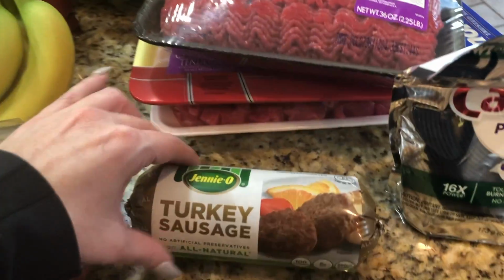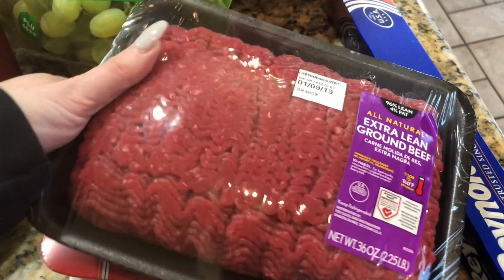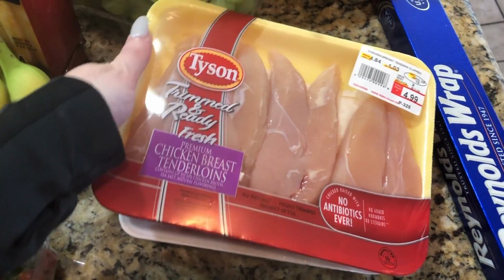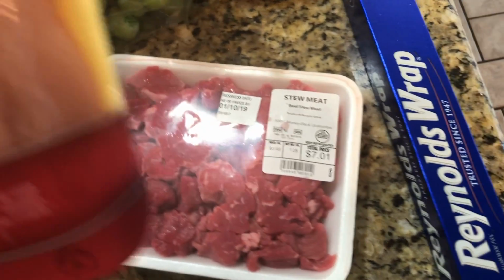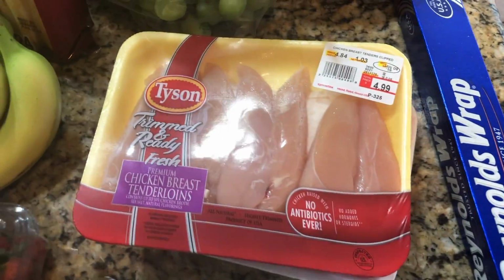Okay, so next I picked up some turkey sausage, some extra lean ground beef. This is a 2.25 pound chicken breast tenderloin, and some stew meat. The kids go back to school this week, so I'm definitely gonna be doing some meal planning and having some good meals this week for the kids when they get home from school.